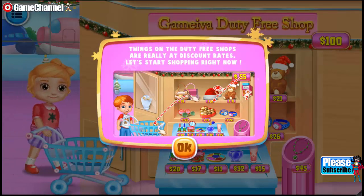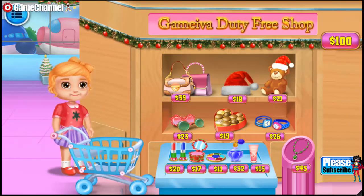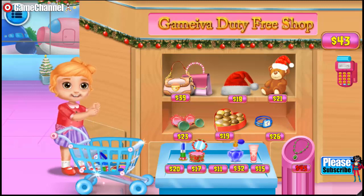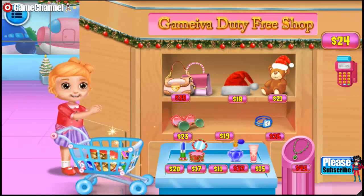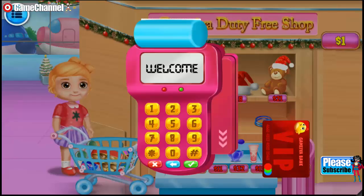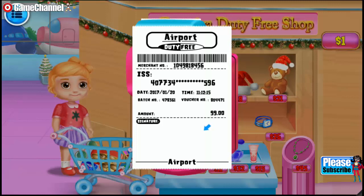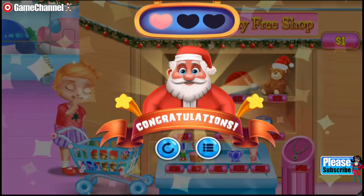Things in the duty-free shops are really at discount. You have a limited amount of money, so use it accordingly. For payment, use the card. Swipe the card. Well done! Your payment is done. Do your signature. Congratulations! Keep it up! Congratulations!